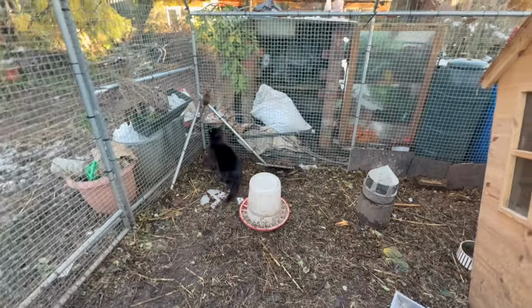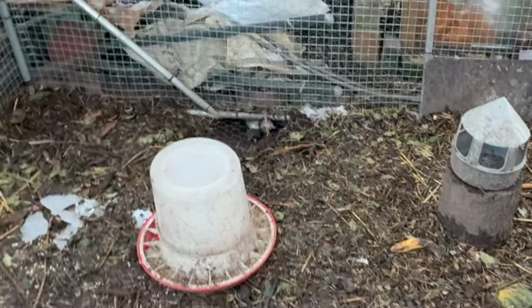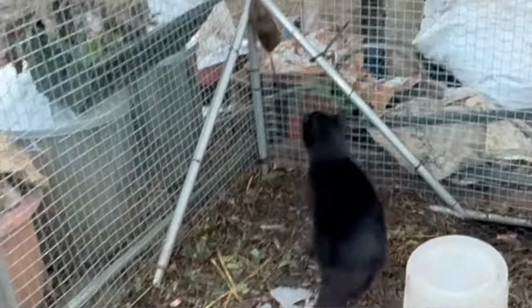I can't believe, one, Stuart just didn't do anything at all, and two, it managed to get through that little hole, which I didn't think it could. And now that's just made me realise that my entire defences is actually not a defence at all. I thought it was quite protected with that. But you need much smaller wire.